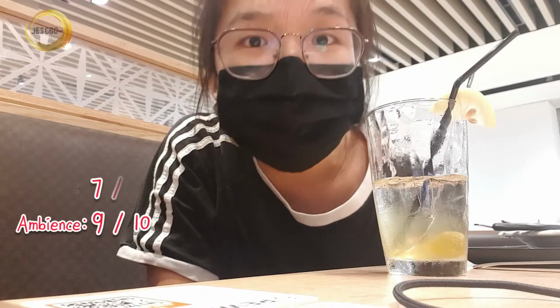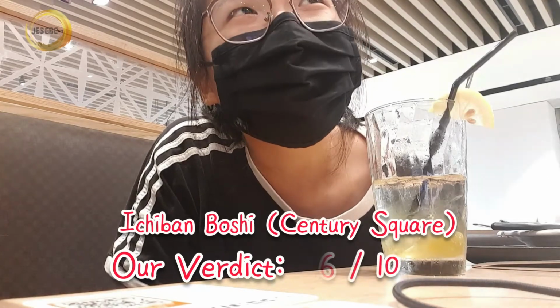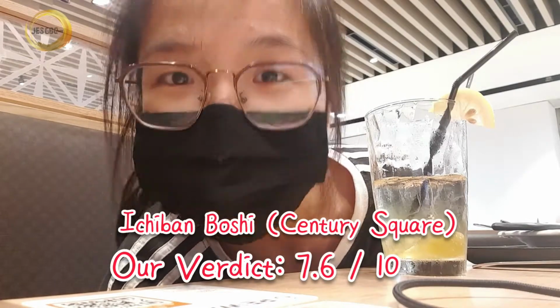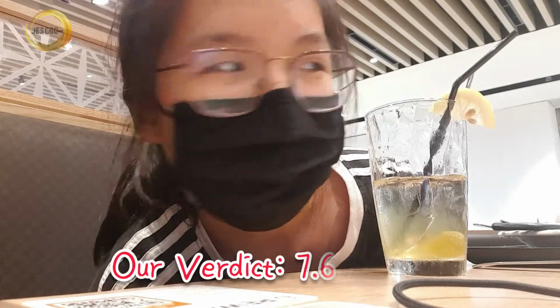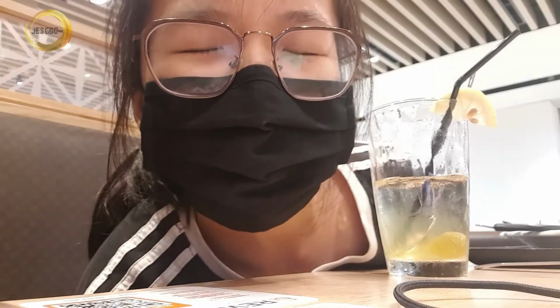Overall review for Ichiban Boshi, I will give it a 7.6 out of 10. And of course, I will come back whenever I have cravings for Japanese food, or just come here for a family meal or with friends. I will definitely come back. Because of the current COVID situation, you can only eat in twos. So I can't wait for dining out to allow 5 people.